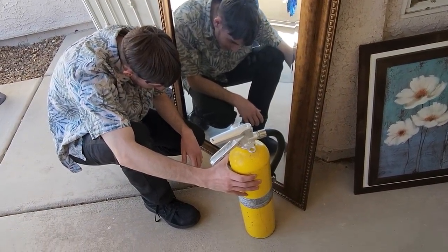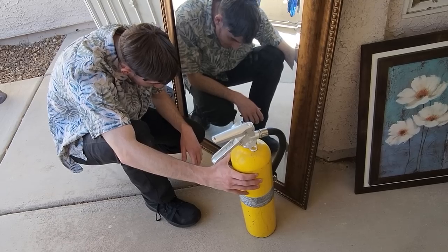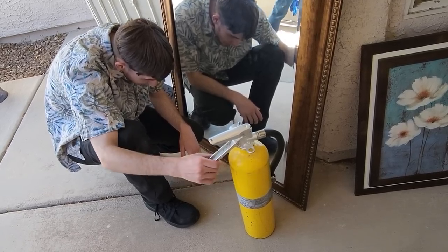What type of fire extinguisher is this? It's a yellow one. It's a dry chemical fire extinguisher. Yeah.